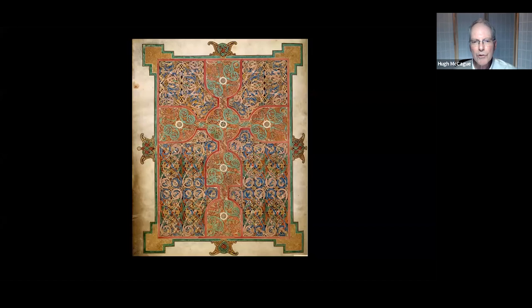The Lindisfarne Gospels date from around 721 CE. And they were most likely made in Lindisfarne by the abbot Eadfrith in honor of the holy person and mystic Cuthbert. Lindisfarne then was a monastic community in the northeast of England by the sea.